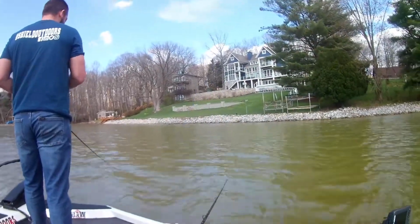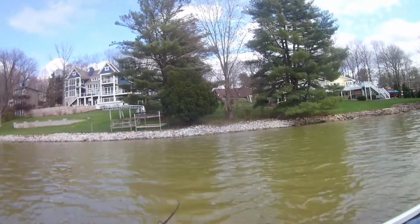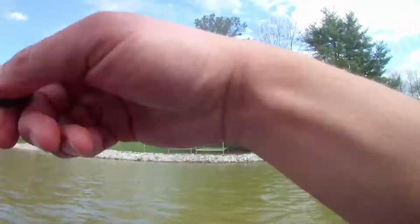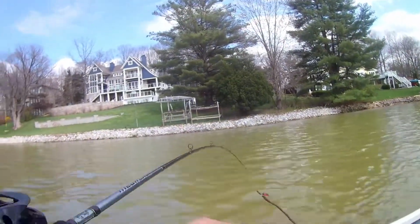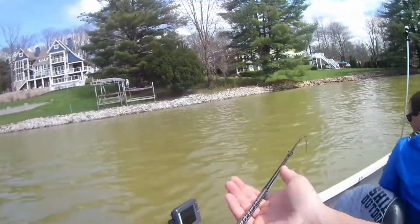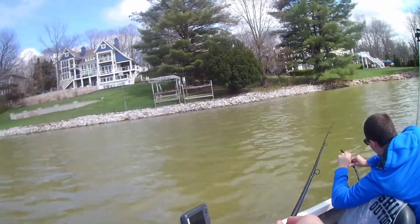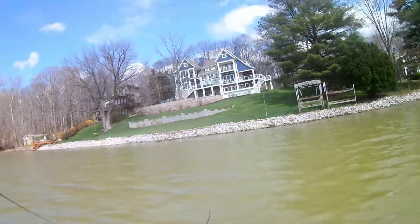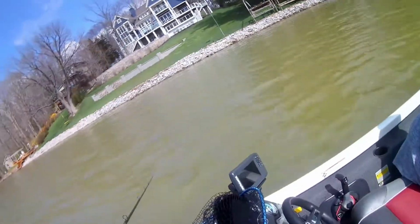We move out, we start fishing some of these rock points. We were throwing square bills, lipless again. Joey ended up catching 2 fish on a lipless, a big crappie and a small bass. There were multiple crappie boats out there, so I'm sure the crappie were probably biting, but that's not what we were looking for. We ended up trying multiple points.